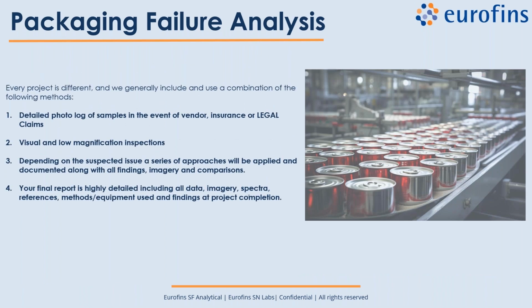So when a packaging failure analysis job comes in, each project is pretty different, but there are a couple of things that we always do. The first thing we do is take a lot of pictures, right? We do photo documentation to log the samples in. We take pictures at each step. And most importantly, we maintain a rigorous chain of custody should any of the investigations end up in court.